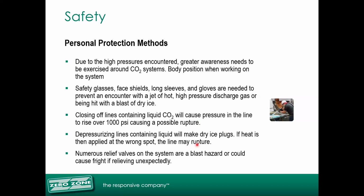Interesting thing with CO2, drop its pressure down to atmospheric pressure, all that liquid is going to turn into dry ice. Might be flaky, look like snow. If you're from the north, you know what snow looks like. But it can create dry ice plugs. Again, you need to be careful when you get those out. You don't want to start heating something that's really cold with a heat gun or a torch. You stress the components and might rupture that.